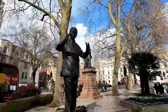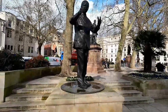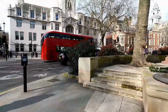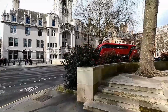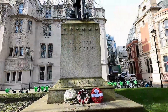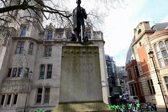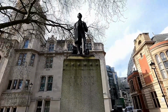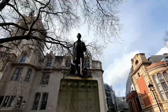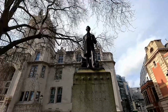But just behind him, across the road, as that bus goes by, there's a statue there that I really want to share, particularly for our wonderful friends, so many that live in the United States of America. Because yes, here in London, we have Abraham Lincoln standing proud right in front of that beautiful building, which is the Supreme Court.